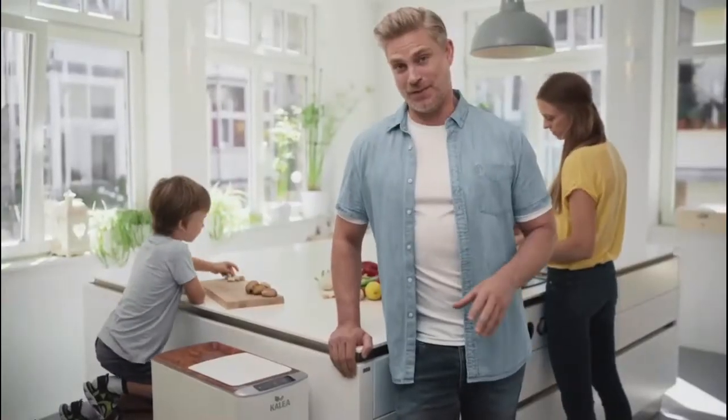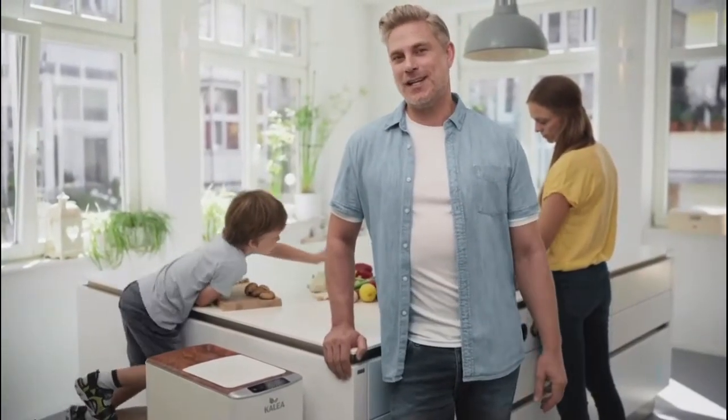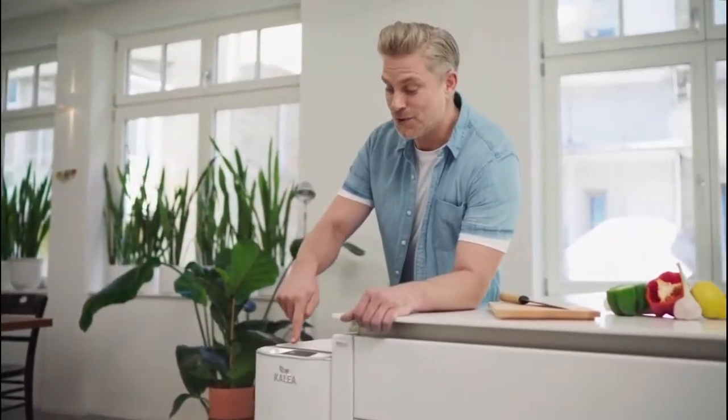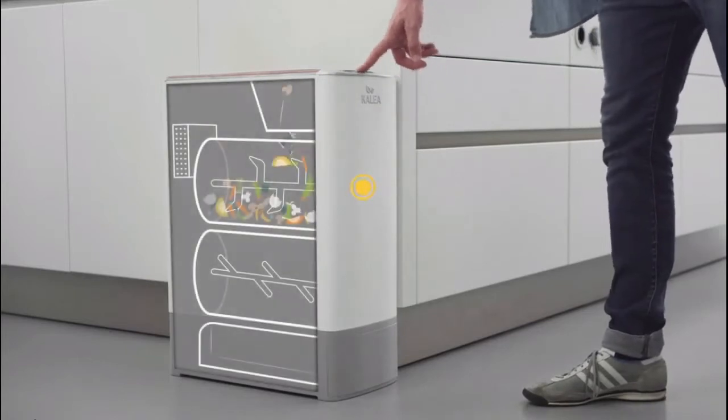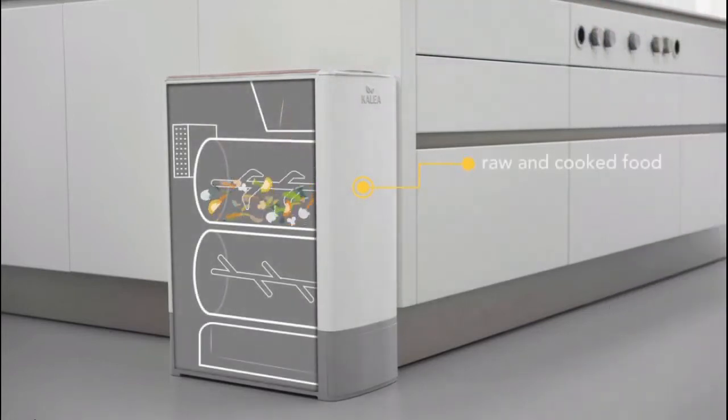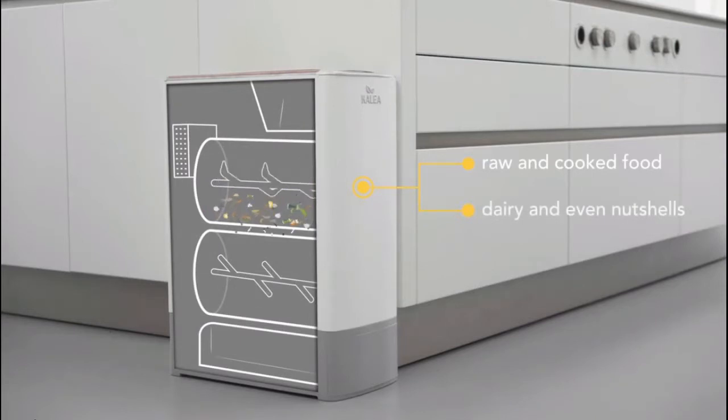There is no compost fairy, but you can say for sure that Kalia has its own natural magic. Just plug it in, push the button, and let the compost game begin. In 3 magic steps. First, the robust shredding system processes and dries all your kitchen scraps, even nutshells.